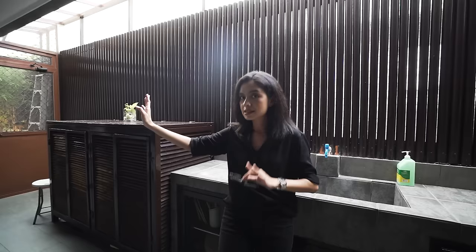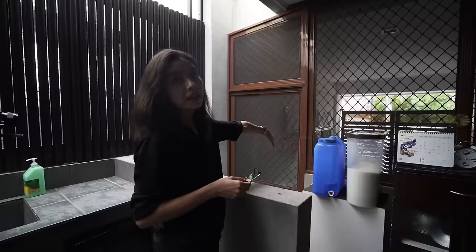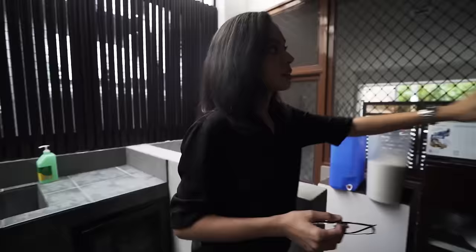And then to this side, which leads you to the male staff quarters, as well as the staff toilet and bath, and a carport. So this one can fit a single vehicle. So we're not gonna go there because, as you can see, there is a sleeping doggo and he has a very big bark. We don't wanna disturb him. This is the female staff quarters. So we're not gonna go in there as well because we have some personal items.